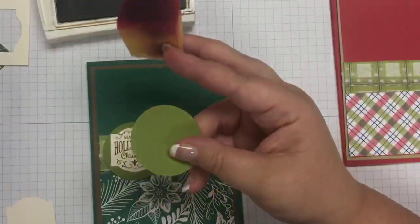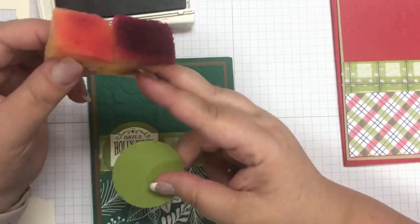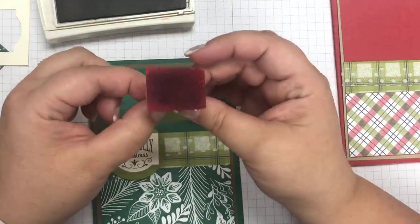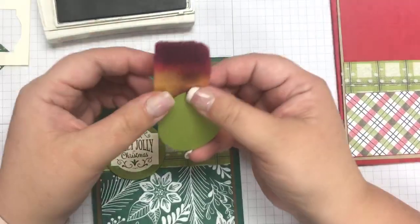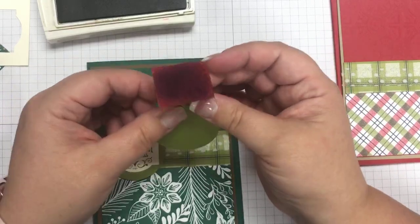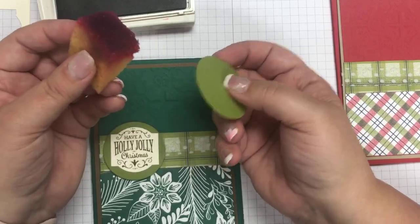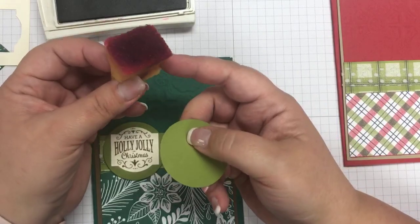Now, my sponges are awfully stained, right? But they're clean. So let me tell you what I do. I know some demonstrators actually put a little tag on the end of their sponges and label them Old Olive or label them with whatever color. But I don't do that because I don't have the storage space to have my sponges like that. So what I do is I just wash them. I use soap and warm water. I wash them and I let them air out on my bathroom sink.